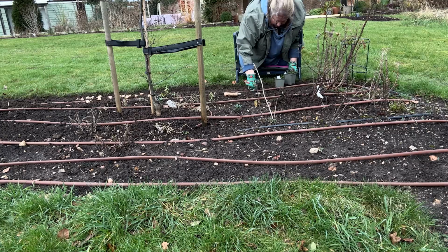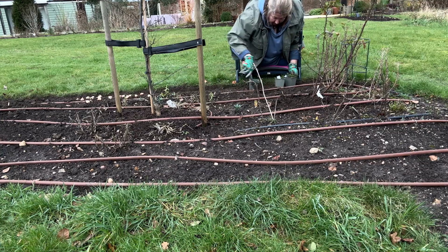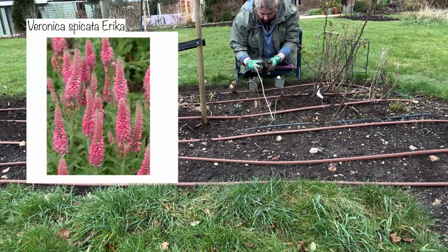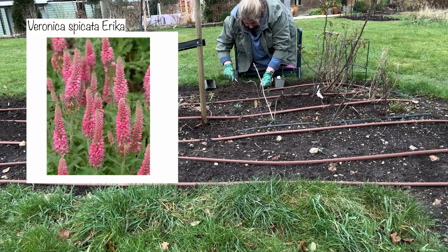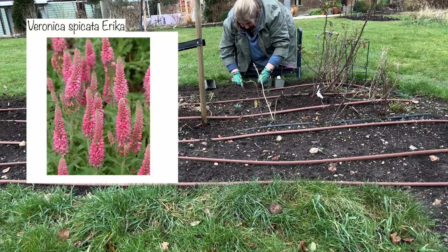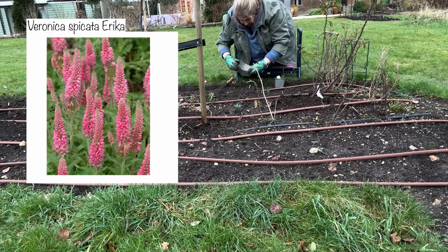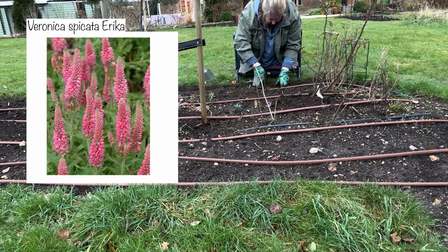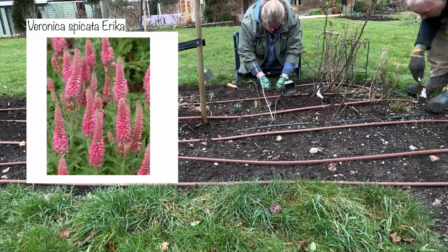So in the same area underneath this redbud tree, I'm also going to be planting something that arrived in a plant haul that I filmed earlier, which is a veronica called Veronica spicata 'Erica'. This one is really low growing, so it grows 30 by 30 centimetres, and it forms these mats of dense foliage, and then it has these gorgeous pink spires, and it's going to flower hopefully from the end of June right through August.